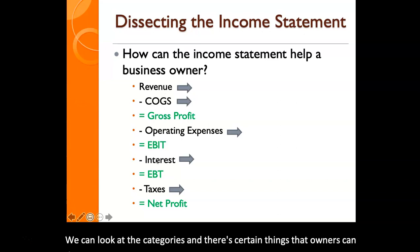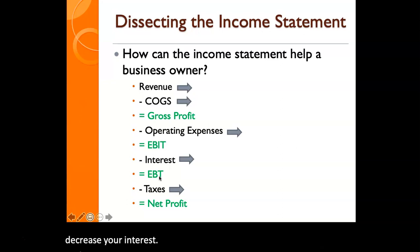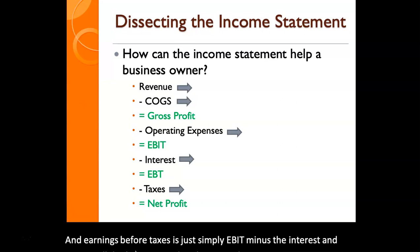Now, interest, there's not much we can do with interest other than not charging as much on credit cards, or paying credit card balances off as we charge them and not having a monthly balance. Therefore, we don't pay any interest. So to some extent, you can decrease your interest. And earnings before taxes is just simply EBIT minus the interest. And taxes, well, that's just taxes. There's not much we can do there.